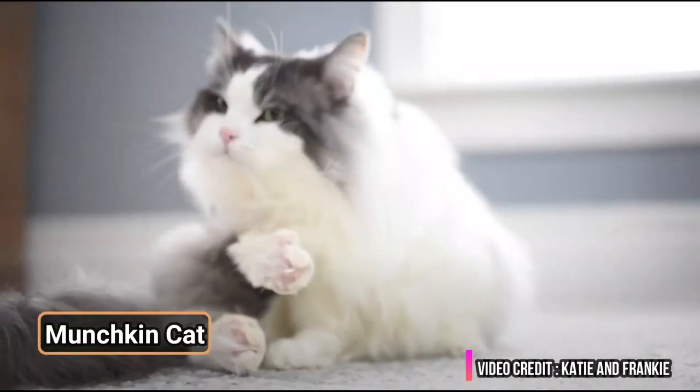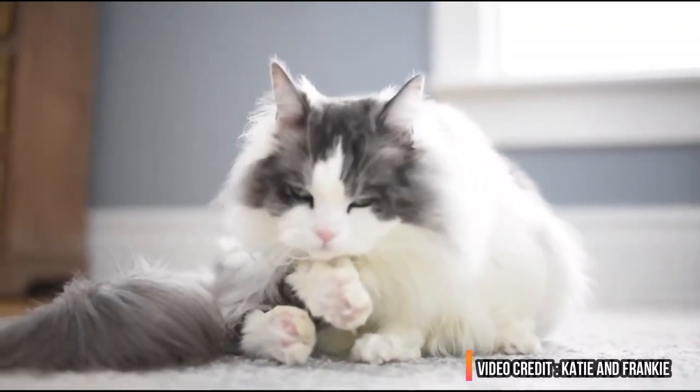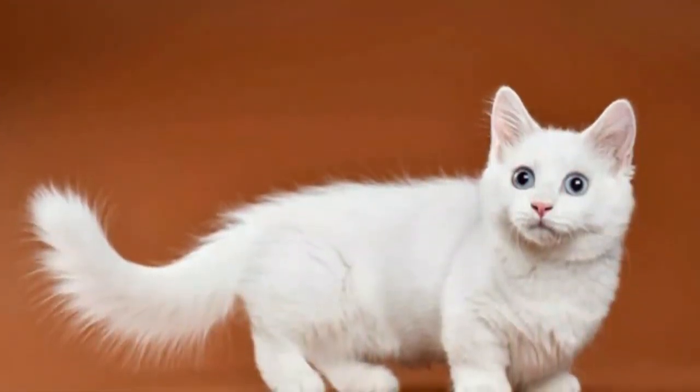Number 5. Munchkin Cat. This cat breed is definitely a cute one because of their rare short legs, which are caused by genetic mutations and selective breeding of this cute breed, but it causes health issues sometimes. Apart from these, they are super cute, energetic, playful, and adorable.